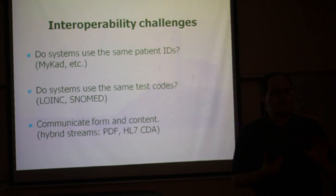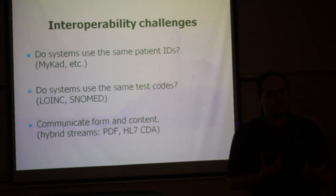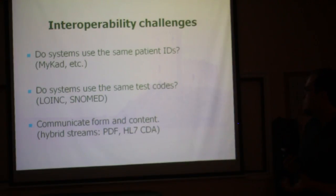Now, some challenges just to bring up while we're talking about interoperability. You're going to need to make sure that the systems use the same, or a similar, patient ID. Usually having a specific ID that they have in common is a strong way to make that connection. You want to avoid mismatch errors. You want to make sure that the systems are actually talking about the same person. Matching on demographics can be tricky, given the amount of patients who share names and dates of birth.